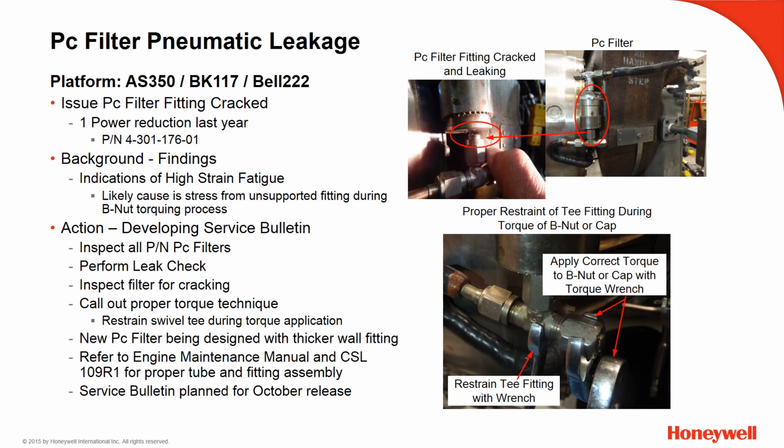As I mentioned earlier, the PC filter housing service bulletin: we had a power reduction last year with a PC filter, part number 4301-17601. What our findings were is we had indications of high strain fatigue between the PC filter inlet fitting and the PC filter body, so one piece assembly. The likely cause is stress from an unsupported T-fitting during the B-nut torquing process.